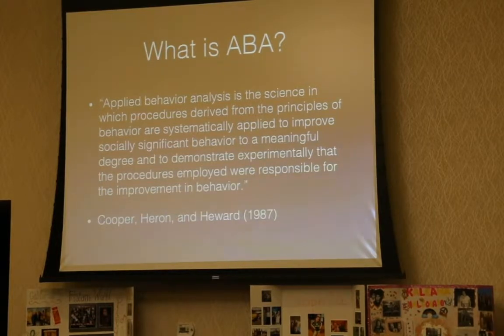And we want to demonstrate experimentally that the procedures employed were responsible for the improvement in behavior. So we are using the principles of behavior, and I'm sure you've heard of B.F. Skinner. He is the father of ABA. And we are not going to willy-nilly just start trying things randomly. We're going to use data to decide how we're going to do things, and then we want to do it in a systematic way. Because if you, for example, start ABA services on Tuesday, and then Tuesday night you start giving Ritalin, how do you know what was responsible for the change in behavior? You don't. So you want to try things one at a time, and the data are helpful because you will see whether or not there is a change in the behavior.